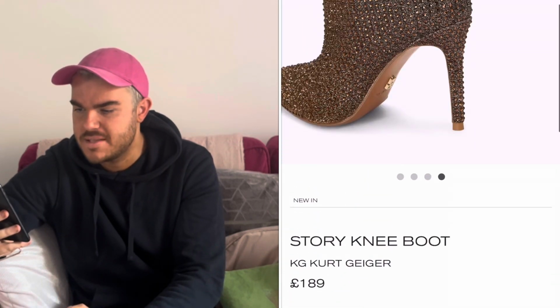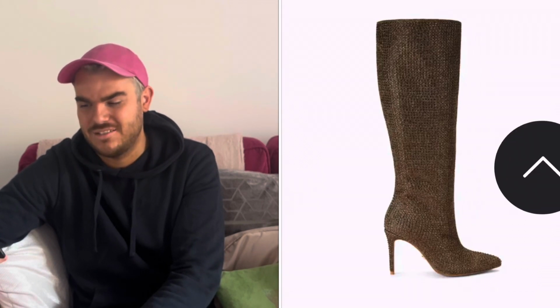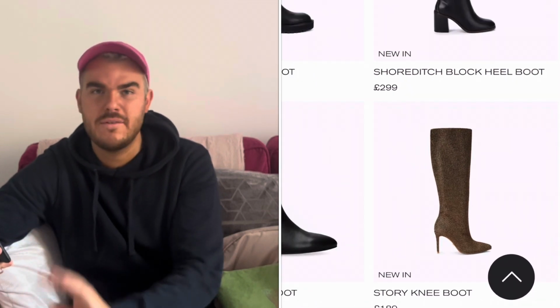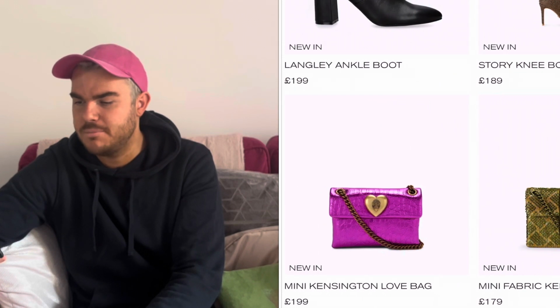Comes in gold, comes in black. £189. That's not bad, is it? That's not bad. And that's an 85mm heel, so a fairly sensible heel height as well. Nothing too ridiculous. Then you've got more of these really beautiful, kind of embellished pieces.